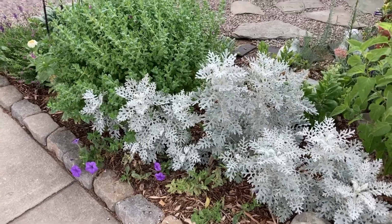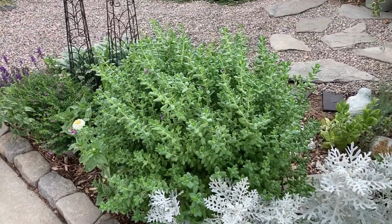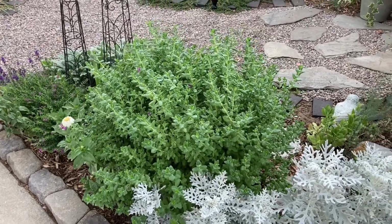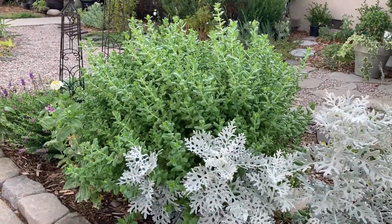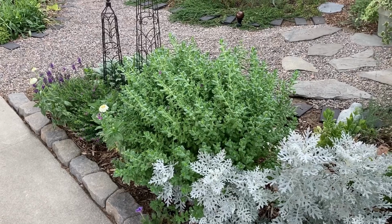And with this sweet pea shrub, which has also impressed me, it grew a lot more than I expected it to. I read that you don't really need to prune a sweet pea shrub unless you want to prune it for size. And I think I am going to prune it for size. You can see how much it's grown. Well, I don't know if you can compare that to anything, but it's really huge.